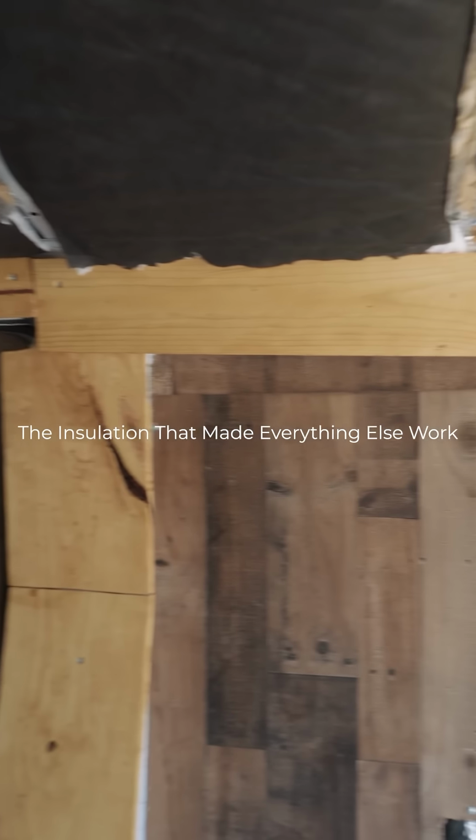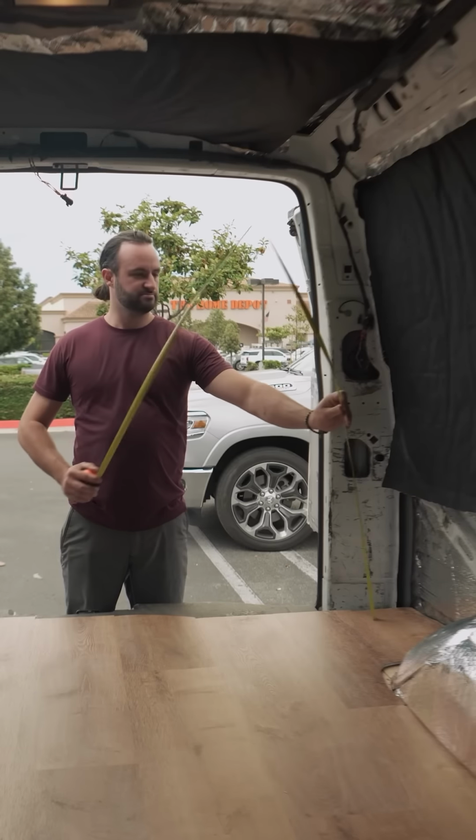Let's get into it. When I began building out my van, I assumed that insulation would be straightforward. I could throw in some foam, seal the gaps, and be done with it. But as I got deeper into the project, I realized that if I didn't get this part right, everything else would suffer, including comfort, temperature control, moisture, and even air quality. So I took my time. It took me 2 whole weeks.